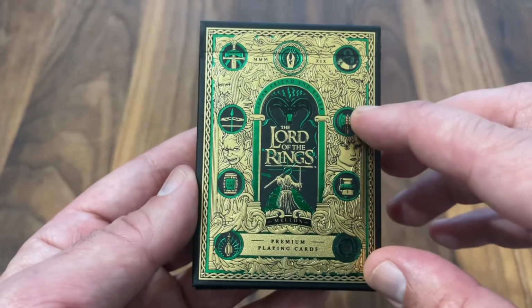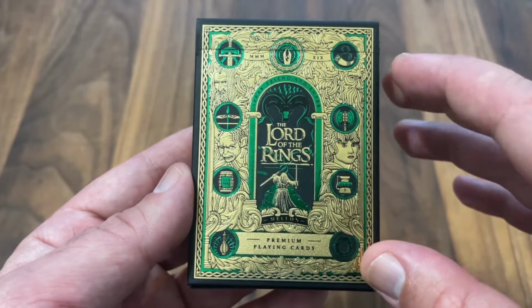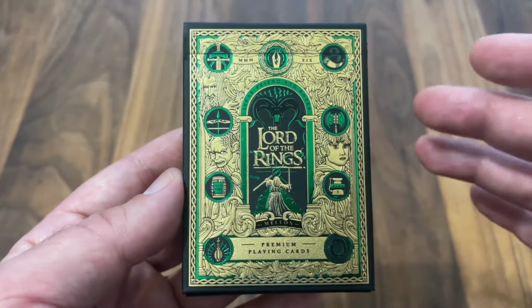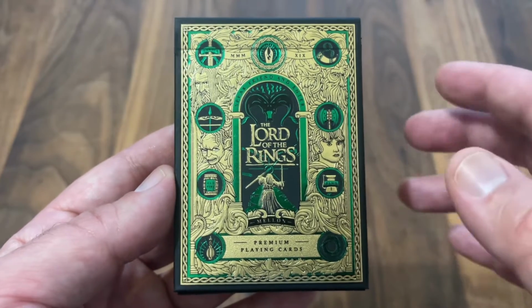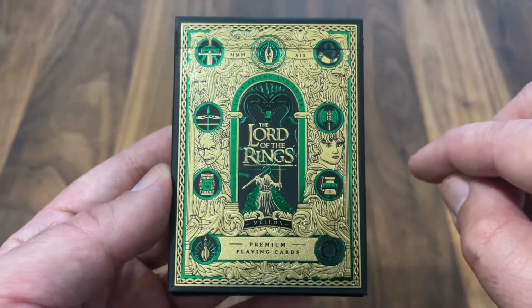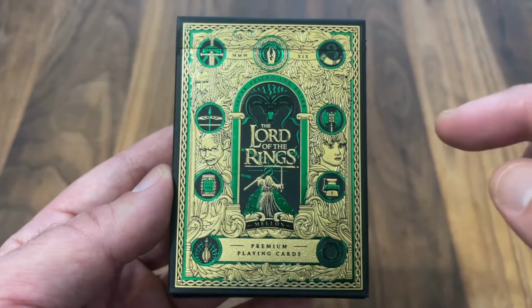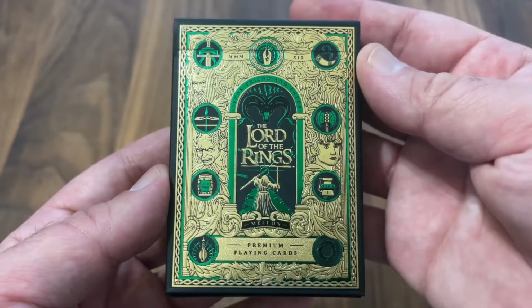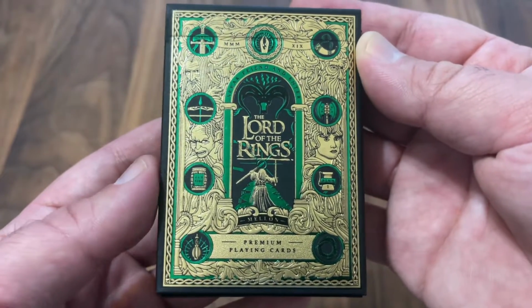Now, just a caveat before I get into it, I am a fan of Lord of the Rings, but between the depth of the lore and some of the tough pronunciation, even in a longer review, and trust me, this is going to be a little bit of a longer review, I'm bound to miss some stuff. So let me know down in the comments if I get something wrong, or you just want to add something that you catch within the deck, because there is a ton to pore over. But all that said, let's get into the lore.